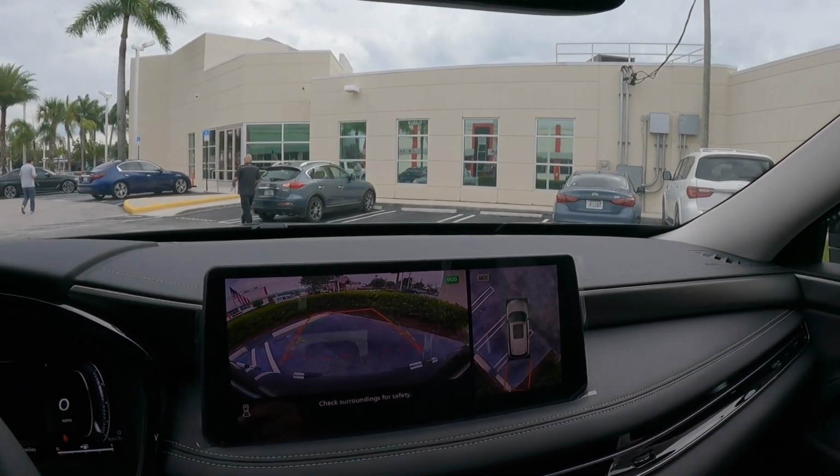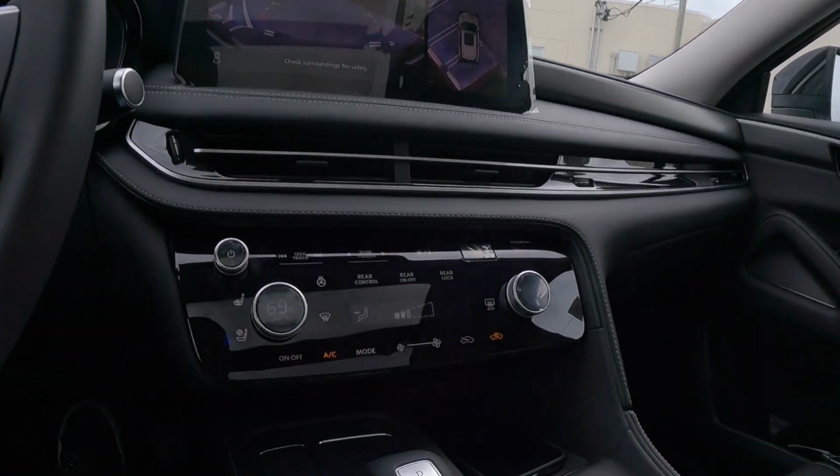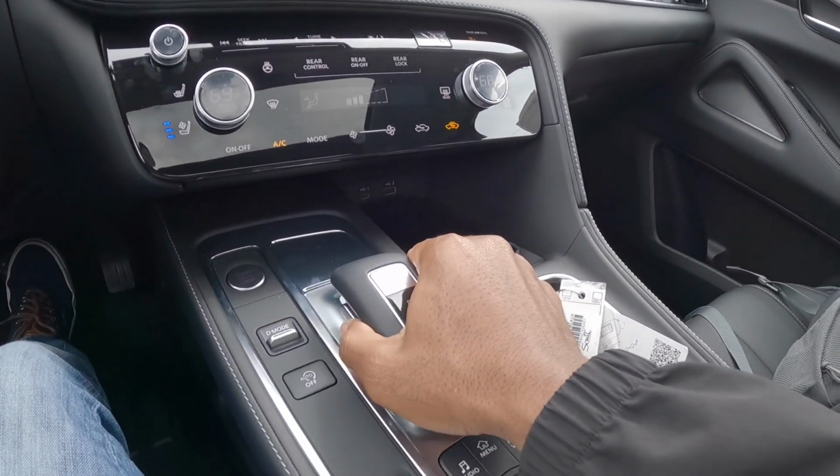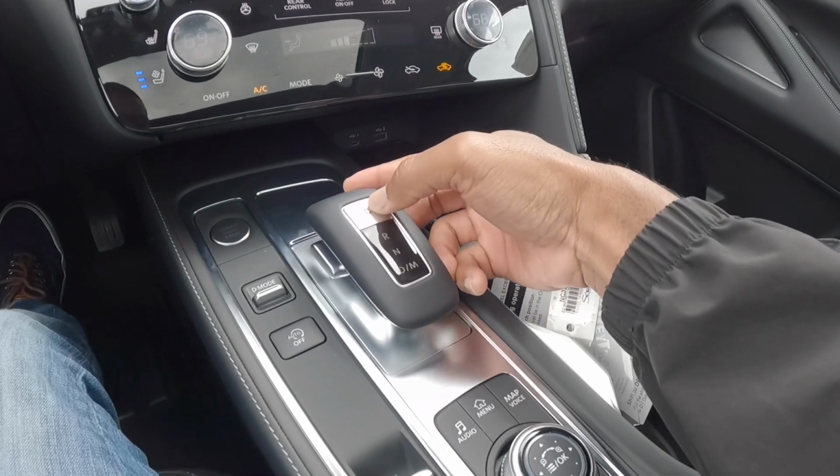There's trajectory with distance markers, and Infiniti says you can tow up to 3,500 pounds. So it does have some really good towing numbers here. To put into drive, just kick it back. And to go into manual mode, just basically pull it again. And the park button is right here.